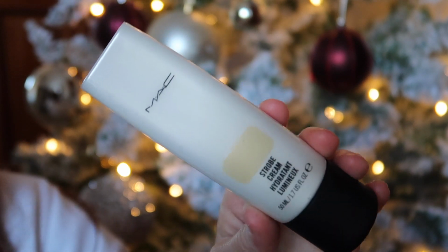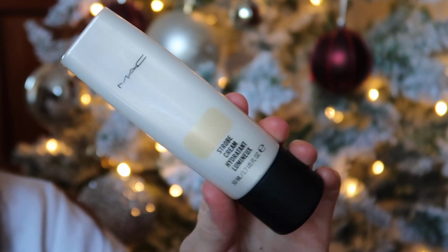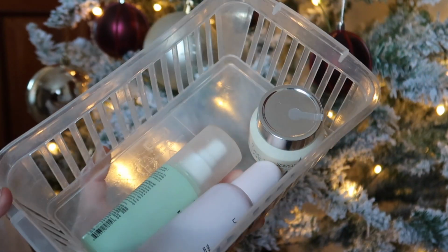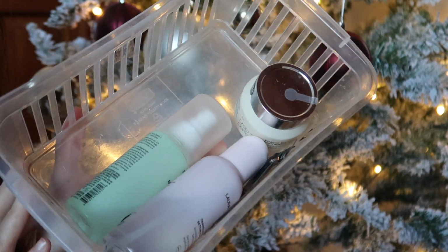Although it is a beautiful product and I know so many people love it, MAC Strobe Cream in Gold Light, she's gone. As you can see, my primers and setting spray section is very, very sad, but I'm sure this will get filled up in the new year, especially with all the Christmas makeup bits that are coming my way.